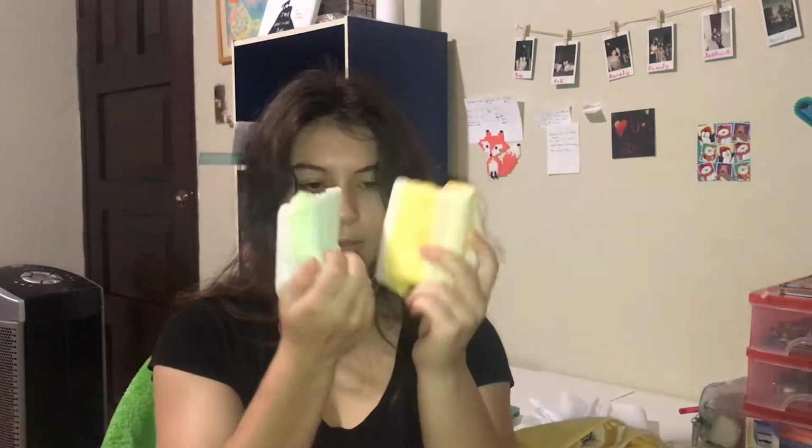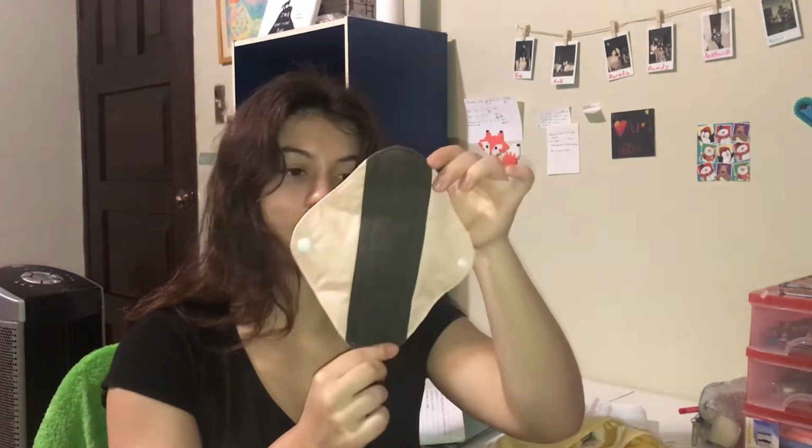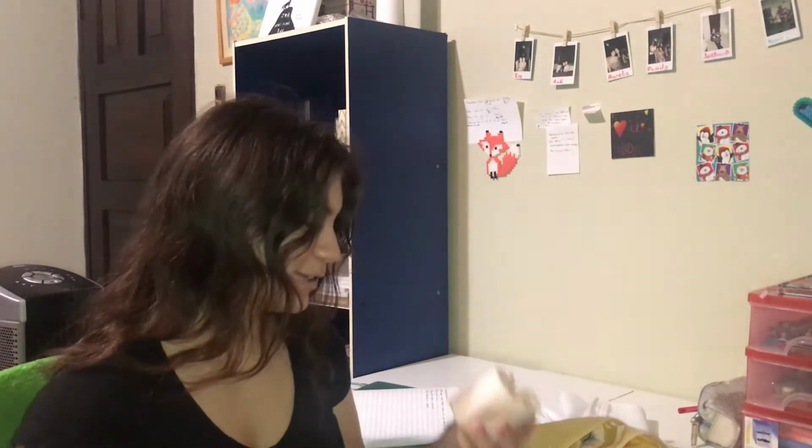These are the three sizes. The smallest one is this one, and I didn't really use it that much because I was using a lot of tampons since I wasn't at my house, and I just prefer to use tampons. Yeah, it doesn't smell wet. It doesn't smell wet, so it's fine. I prefer to use tampons when I'm somewhere else because I don't really like feeling wet down there. So yeah.